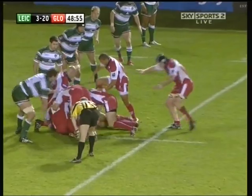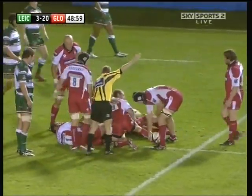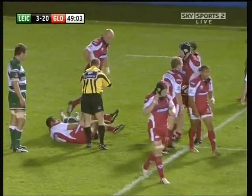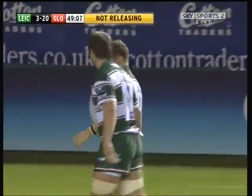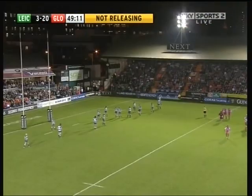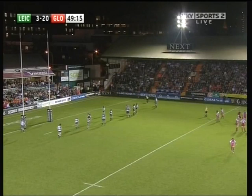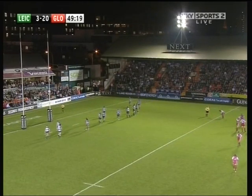Again, Leicester in their 22, and they've given Gloucester the chance for 3 points minimum. Will they gamble for 5 and 7? It's very kickable. It's this dangerous fine line that Leicester play, isn't it, of slowing the ball down. I mean, all Premiership sides are guilty of it, of slowing the ball down or actually giving away an infringement and being penalised for it.